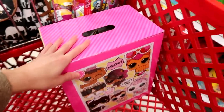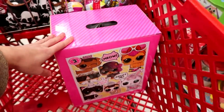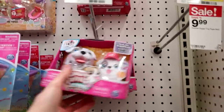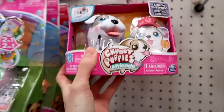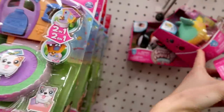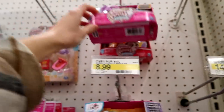Guys, they were able to get me a case, so look, proof. There's still a full case on the shelf, so I got a full case. So exciting. They have the new series of the Chubby Puppies. Wait a minute. Yeah, they're in the pink boxes. So cute. I like that one.